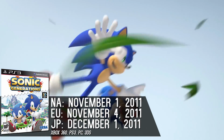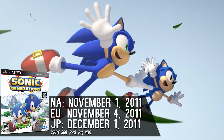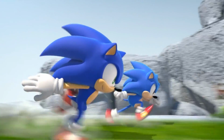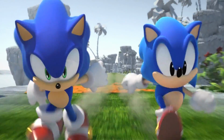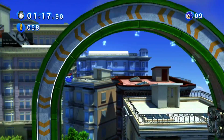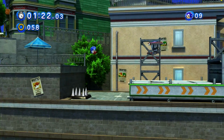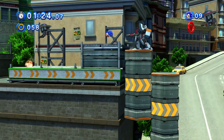Fast forward 1 year to 2011 and it was Sonic's 20th anniversary, and Sega didn't miss the opportunity to celebrate it, releasing Sonic Generations. Sonic Generations is a compilation of a number of popular levels from Sonic's history, built completely from the ground up that feature a modern Sonic and classic Sonic version, pleasing both fans of the old and new style of gameplay for the first time.